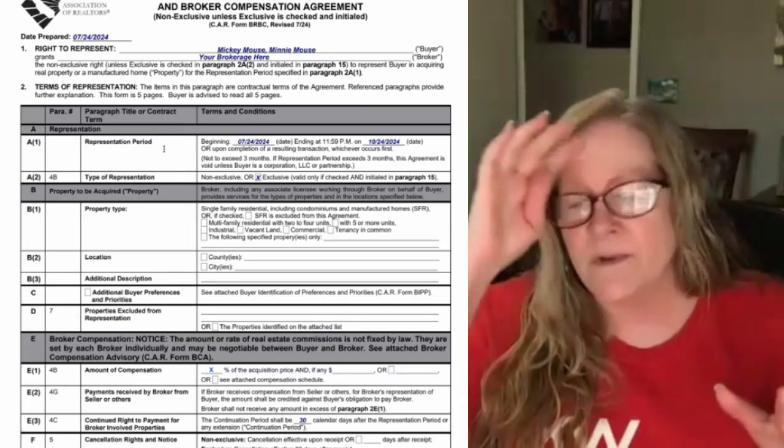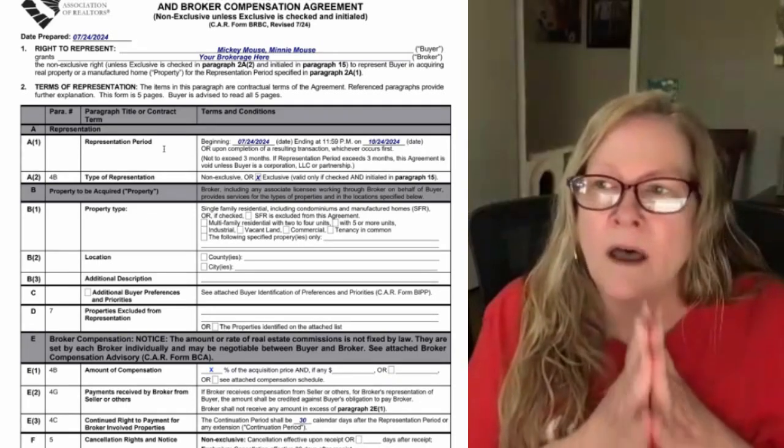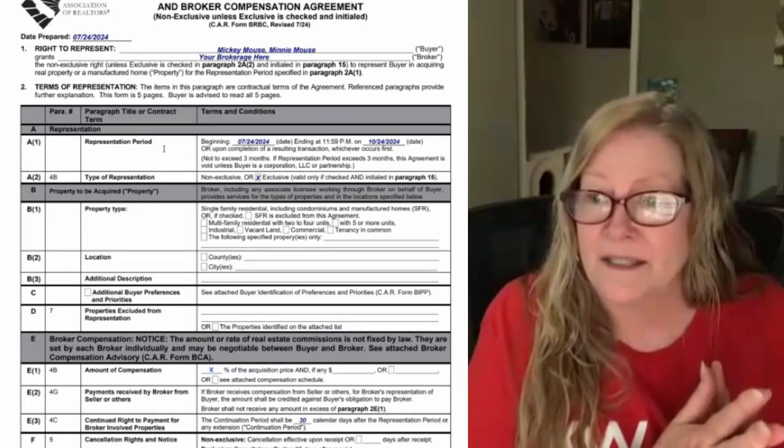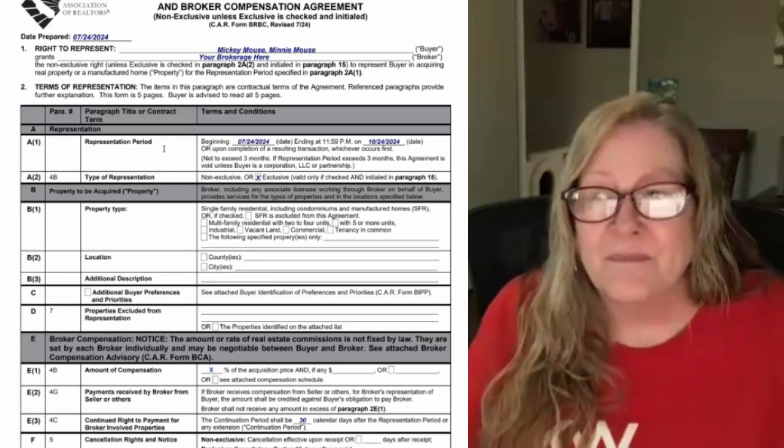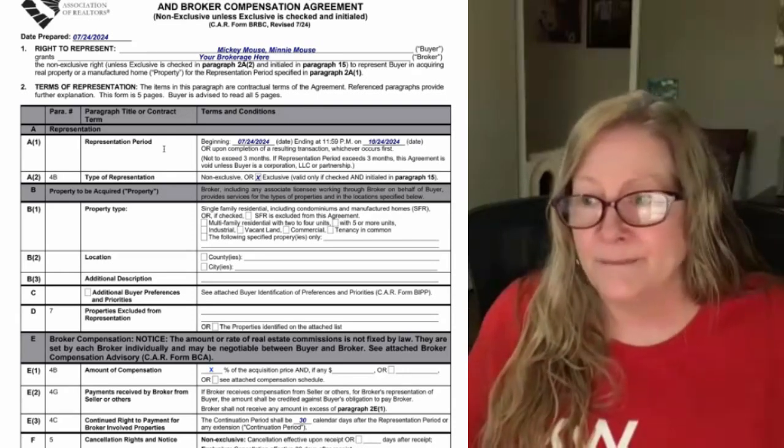So then come back up, because remember, part of the reason all this lawsuit and everything happened was because not all agents were explaining things. Now in California, we've always had the forms that say this, but people sign things without reading them, right?